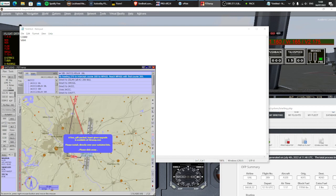Anyway, so the departure briefing, 275 to MPAS, and then we make a right turn toward MPAS, so they'd say probably RNAV there. We've got direct to Zelen, speed restriction 250 knots, which is what we already know, that's below 10,000 of course. Direct to Smog, direct to Jax, cross Jax, and then Short, Buffett, and Kellen.